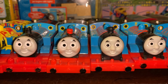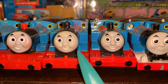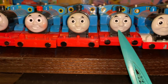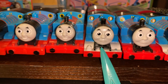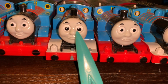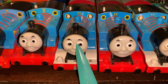Then Fisher-Price tweaked his face to this. And then they slightly tweaked it again to this. And then they stopped making them, and they went to the Revolutions. HitToys made this big froggy looking face on their RC model, and then Fisher-Price continued it. But they're different. This guy's got white dots in his eyes, and this one does not. I'll try to get it without a reflection. This is just black pupils, whereas this one actually has little shines in them.